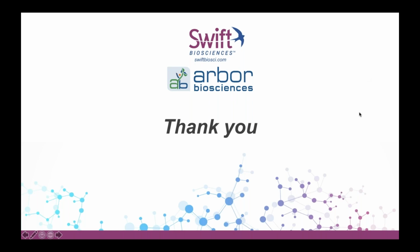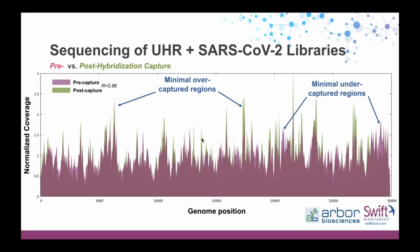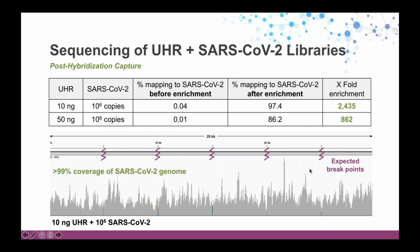Yeah, and perhaps this is to your point, Kayla, about the ribodepletion, but I don't know if you wanted to flip back to that slide showing the percentage alignment after Hype capture, and that would be the metric where you would see, is that correct? So you're achieving 87 to 97% mapping to the SARS genome without ribodepletion. And so you'd not expect that to change much with the ribodepletion.